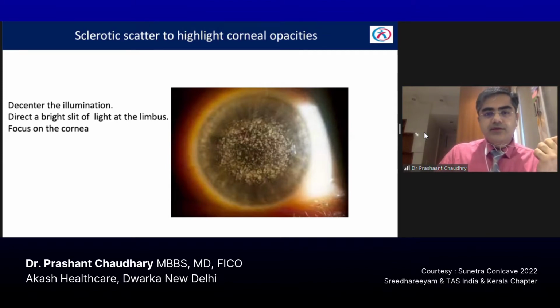The other one is a retroillumination if the patient is dilated. So you put light into the eye coaxially, and the red glow comes from the retina. And through that red glow, any cystic changes and opacities will be highlighted.